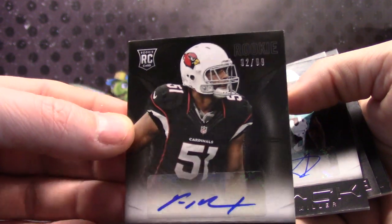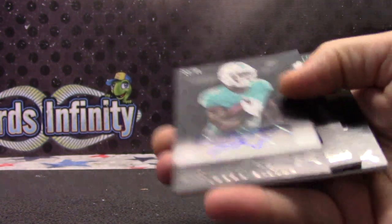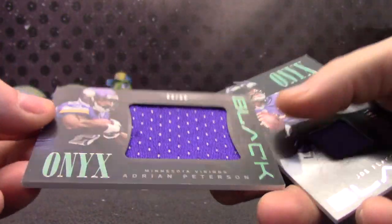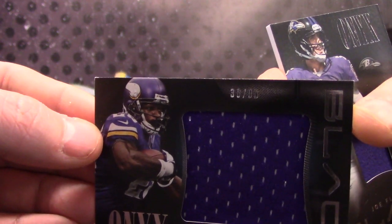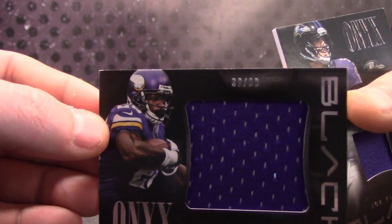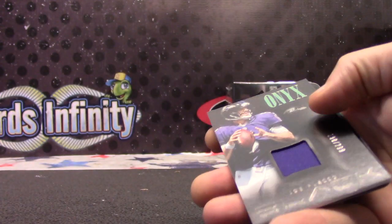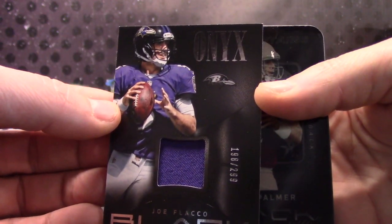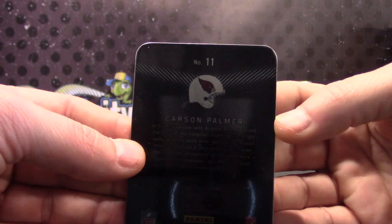92 of 99, Kevin Minter. Lamar Miller, 20 of 99. AP, 38 of 99. Chris is drinking the Lou Kool-Aid. Well, just Google it and somebody let me know. Google will solve it. I'm just curious myself. 38 of 99, AP. Joe Flacco, 198. Thorhammer, this is 13. Black, 13 Spectra. Carson Palmer, 11.